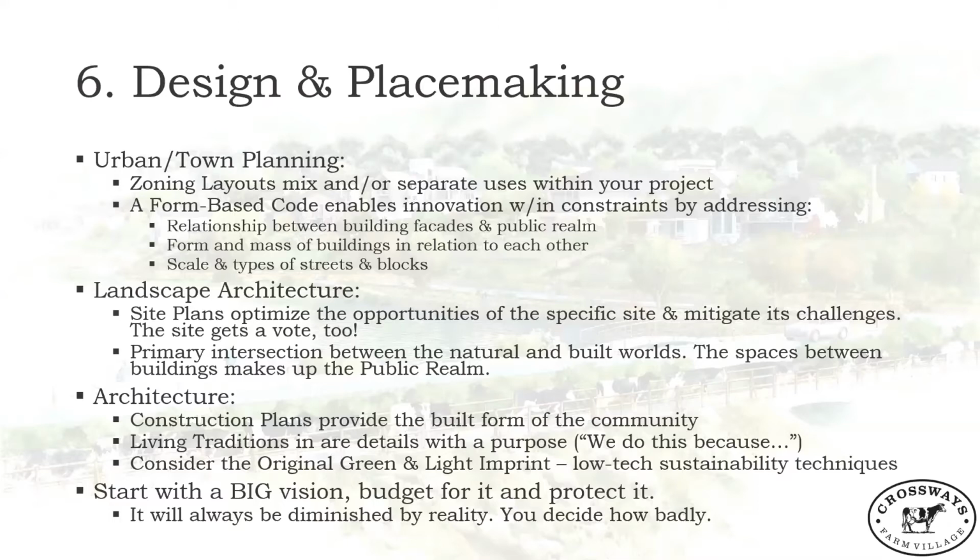So we talked about the zoning layouts a little bit. That's just basically laying out where each use is going to go and where you're going to mix uses. Talking about landscape architecture, your site plan needs to, for Crossways especially, you guys have probably laid out a site plan that honors the natural features that exist on the site. It's the reason that you fell in love with the site in the first place, right?